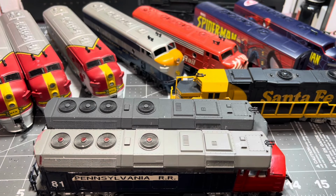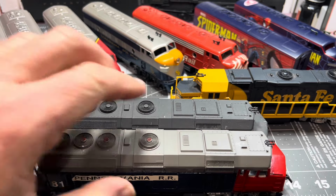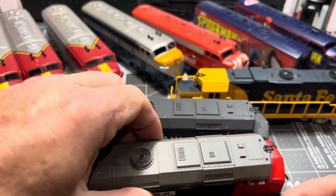Okay, so I'm home from the auction, and man, that was a long auction. There was a ton of stuff there, and I bought 3 lots. 2 were mixed boxes of trains, and then one was just one locomotive by itself. But I'll show you some stuff here first. These are all the mixed boxes.